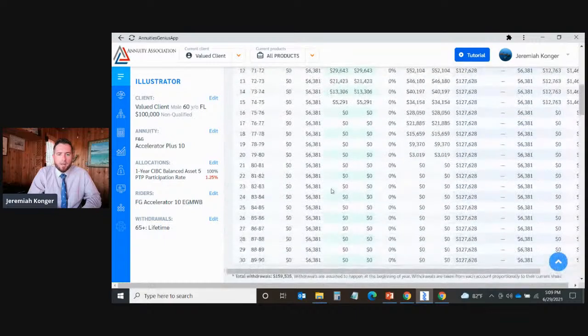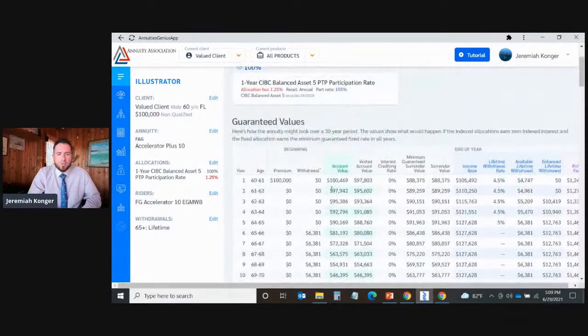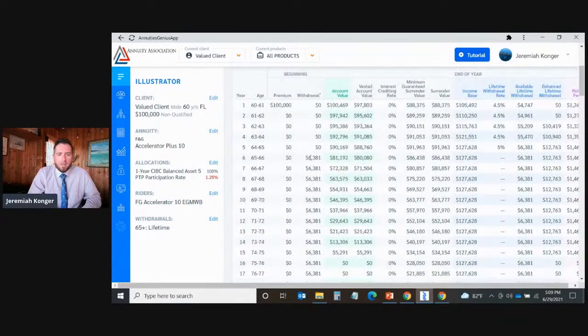Now, if we go back up to the guaranteed portion of the illustration, we'll see that guaranteed minimum, assuming there's been no growth, you'll see on the interest crediting rate column, it's just showing zeros. That's assuming the index never grows. Your income is still going to be minimum $6,381 on that $100,000 after 5 years of deferral if you were a male age 60 in the state of Florida.